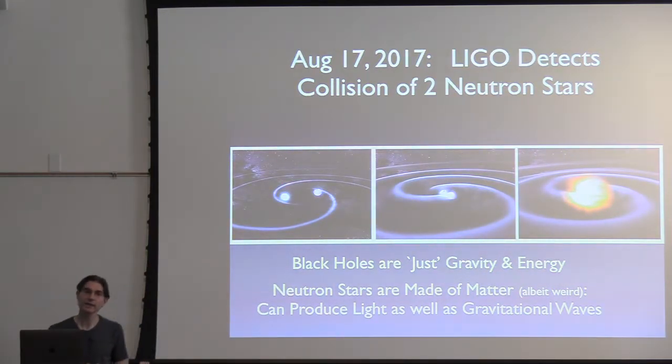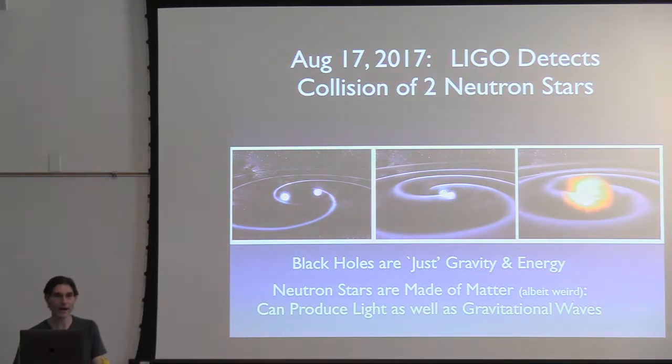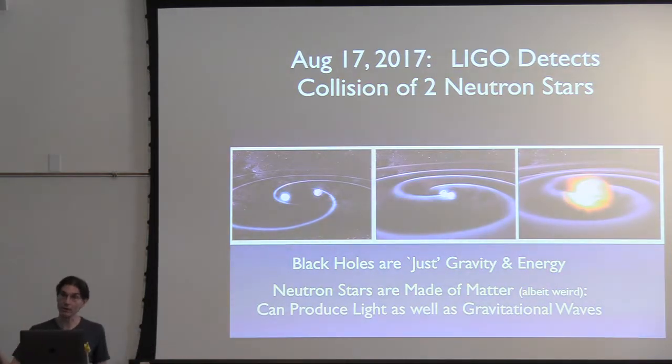And the reason for that is that black holes are fundamentally just gravity and energy. There's no really normal matter there. And that means that the collisions of 2 black holes can't, in any way that we can think of, produce light, because there's no normal matter involved.